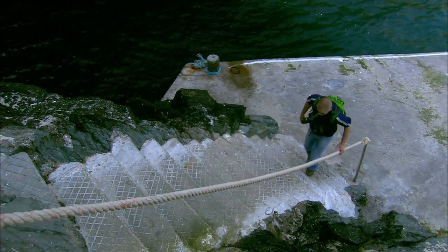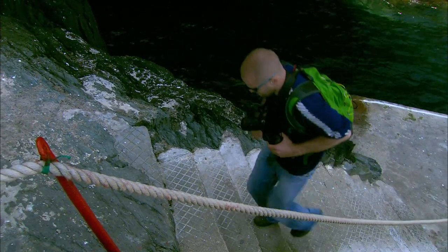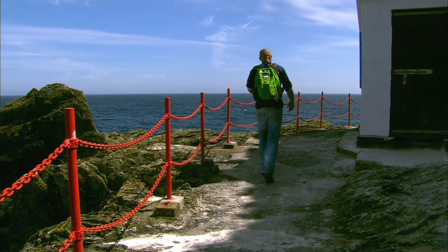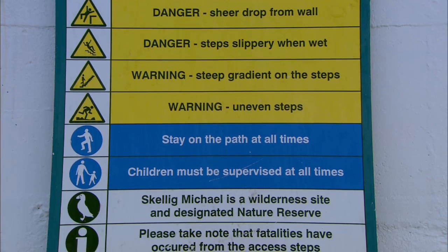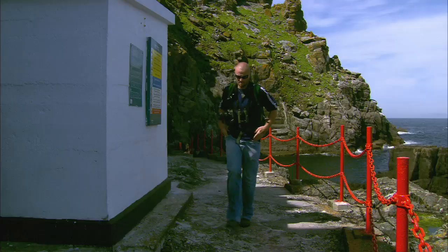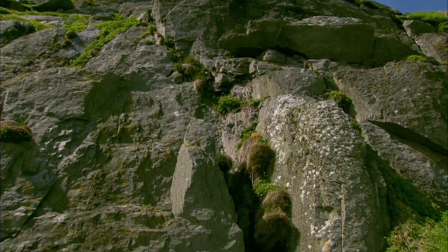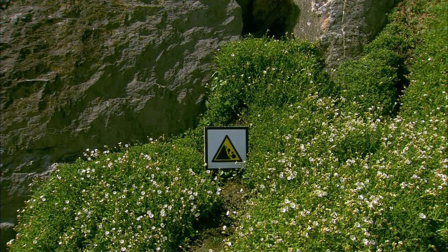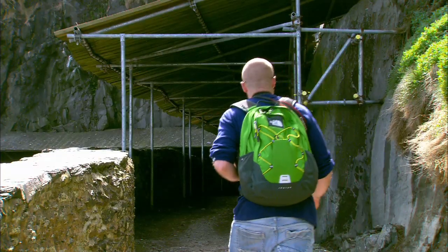Once you've landed on the island, a short flight of steps leads to a lighthouse path, which circuits the south side of the island at low level. The lighthouse path is not steep or difficult. A short way along from the landing is a small building with a sign containing valuable information about visiting Skellig. Please take time to read it. At some points along the lighthouse path, you will notice warning signs about the possibility of rockfall from above. And at a certain section particularly prone to rockfall, you'll find the path has a protective roof to guard against this.